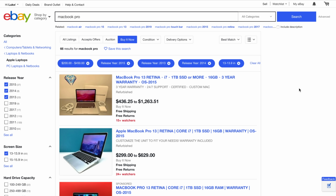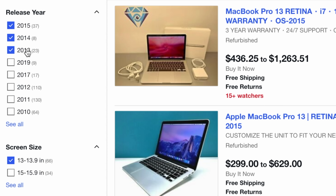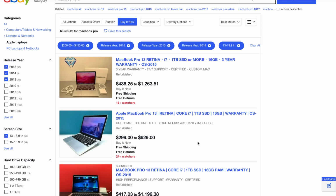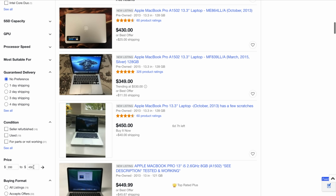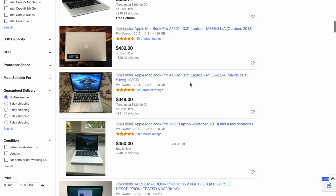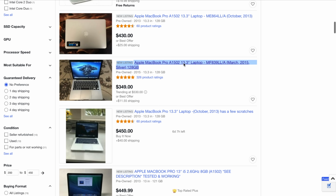So to demonstrate what I'm on about here, I've created 3 separate eBay searches. Let's take a look at them. This first one is set to filter for 13-inch MacBook Pros from 2013 to 2015. So those are the most popular Retina ones out there. And straight away, you can see with a filter of buy it now and a price limit of $200 to $450, there aren't a ton of really solid options here. For example, this one right here. This one looks quite good, an early 2015, but I can guarantee you that whenever you find what looks like a good MacBook in this price range, there's gonna be something wrong with it.